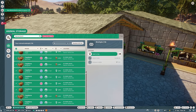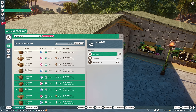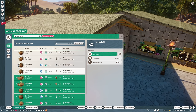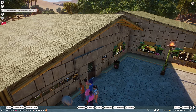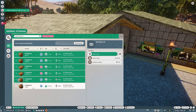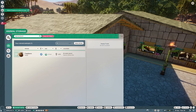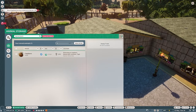I don't think we can release all of them. Let's release these to the wild. And then we've got a few here. We can't release this one here. Ah, it's because he's a young adult I grabbed by mistake. Right, let's release these to the wild. And then we can put this poor little young adult back in here. That was just an accident. Okay.